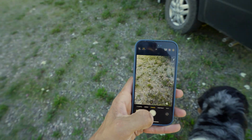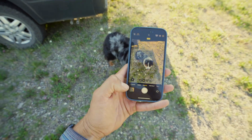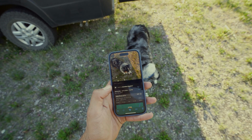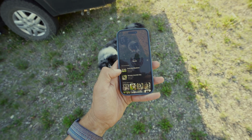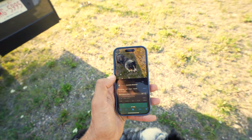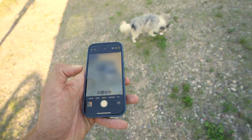Let's see what happens if we take a picture of Sprocket. Then we go to info, give it a sec, and it says Australian Shepherd, dog breed. Yeah, it's kind of neat. What about Smalls? Because she looks weird. Smalls does look weird. Let's see what happens with Smalls.